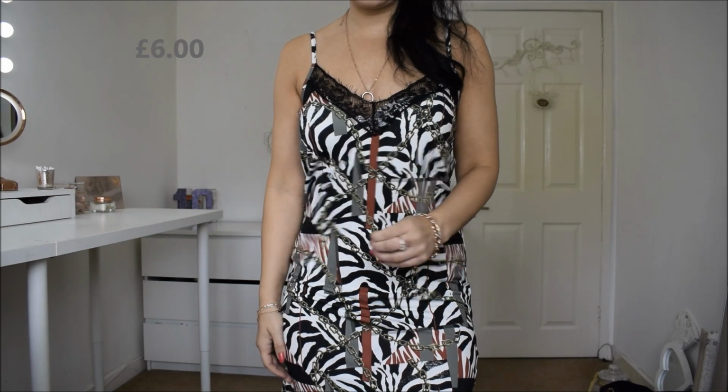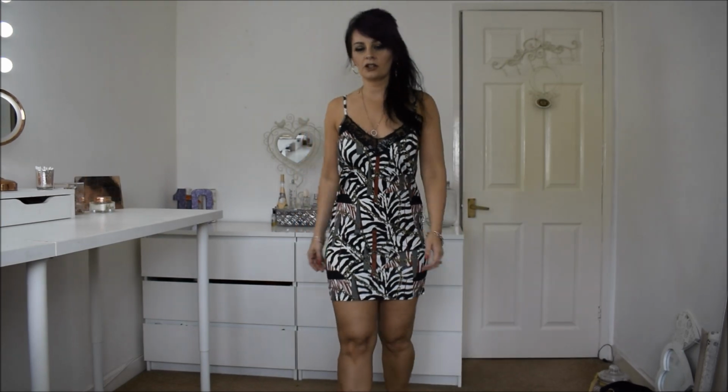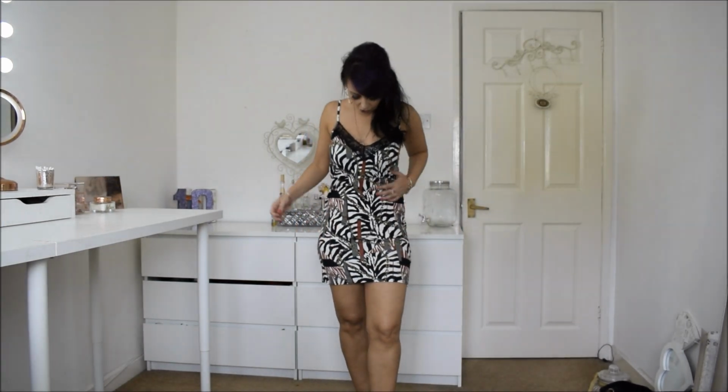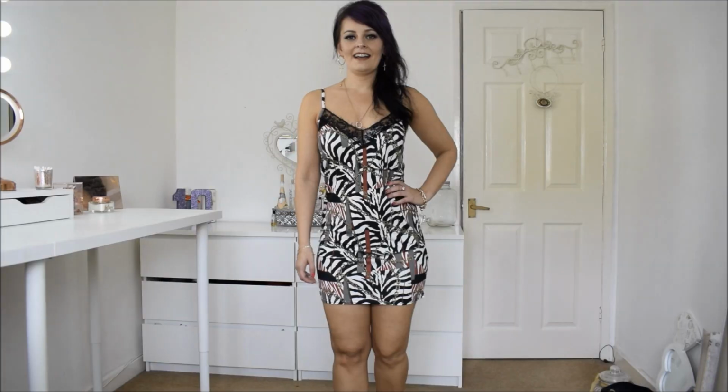I know I shouldn't complain about things being too big, but yeah, it's such a nice print. Like, look at it from far, it'd be such a cute holiday dress. And I'm actually just not going to spend much time talking about this one because, yeah, I'm definitely not keeping it. It's far too big. It looks a bit like a night dress on me because it's too big.